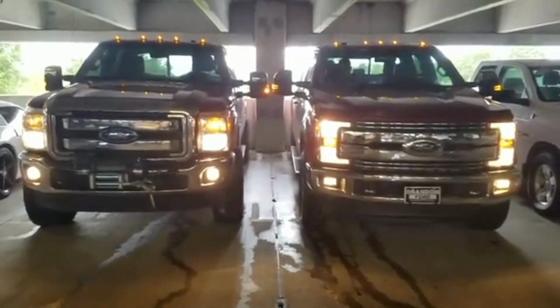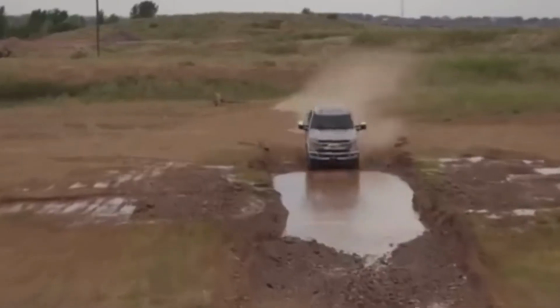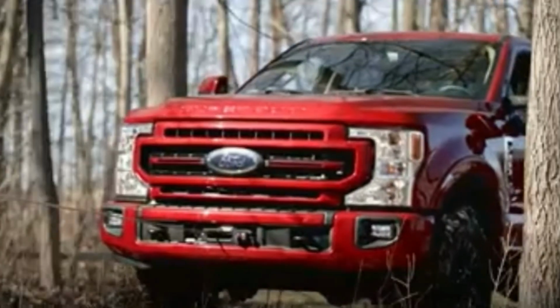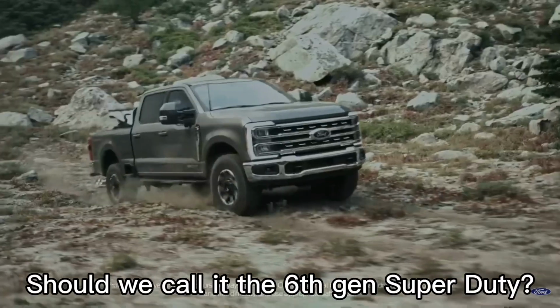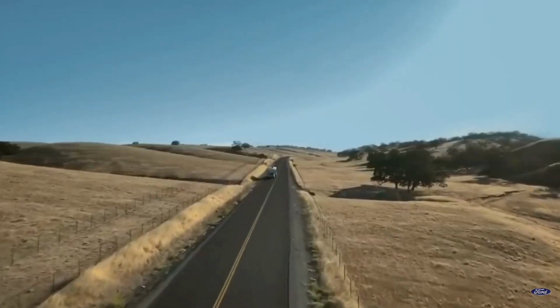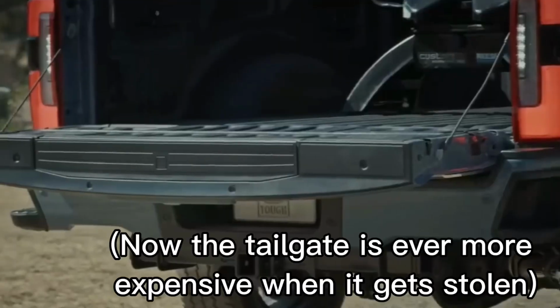Now, in 2017, they introduced a brand new series of Super Duty with a brand new design and a little bit more rugged and off-road than the 2011. The design got a facelift in 2021, and in 2023, there's a new facelift again, but this time, almost everything has changed from the 2017 chassis. And the new Super Duty seriously is quite nice.